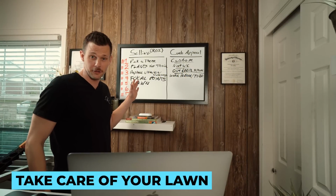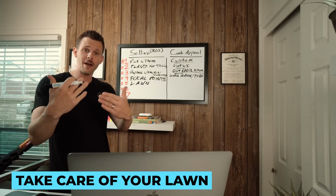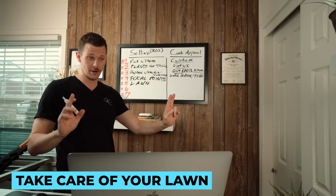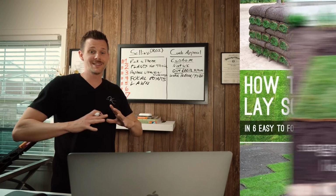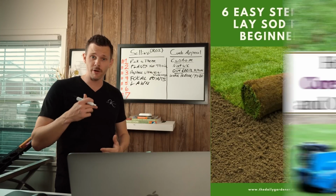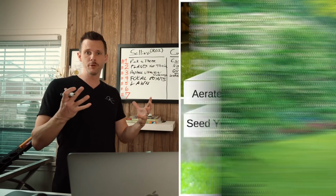Make sure you take care of your lawn. Here is a very easy way to make sure that you have curb appeal and the ROI is protected for both parties. If you're selling, you don't have to go crazy and sod a bunch of stuff. If it's a small area, you can sod, but if not, you can aerate and overseed, and within a couple of weeks, if you time it out right, you could have a beautiful, fresh new lawn.